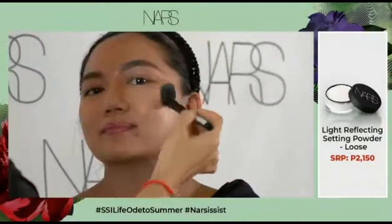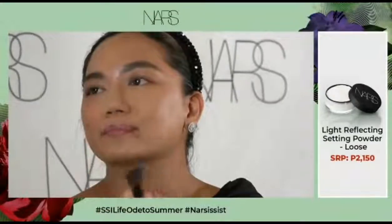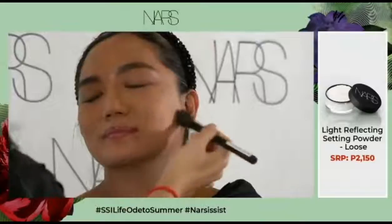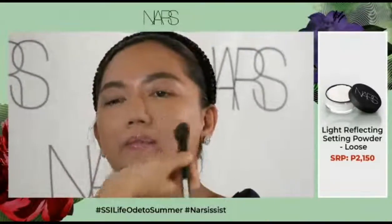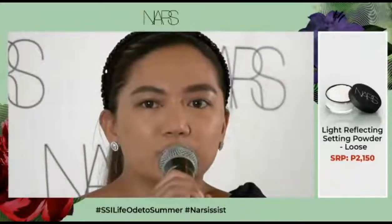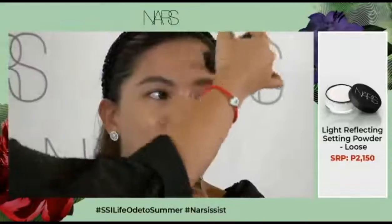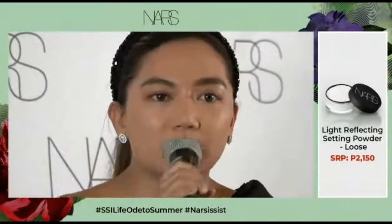And what I like about this, I can't really explain it. It's matte, but it's not matte. It's sheer, but gives you that powerful setting aspect as well. For people who are not so used to loose powder, there's actually a pressed version of this also, which is what I usually use because I like having pressed powders. It also works the same.